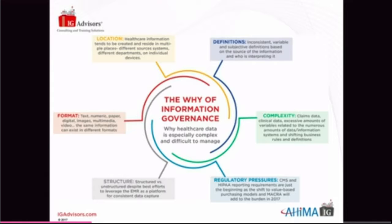Healthcare data is a little more complicated when we talk about banking or finance. In banking I can go to any bank machine on the planet and get money out of my bank account. Why is healthcare so complicated? A lot of that is because we've got complex information, we've got structured and unstructured information, we've got different formats coming in, including multimedia. It's not just numbers and identifiers. So things do get more complicated for healthcare. But again, that is focusing us back to why we need to have an overall information governance program.